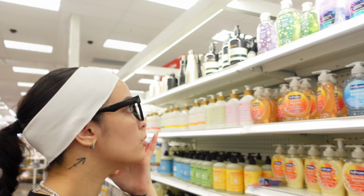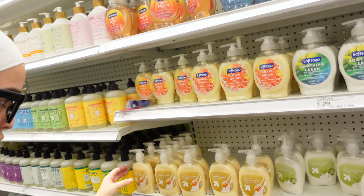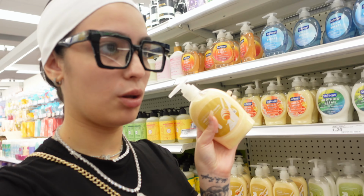Actually, while I'm here, this isn't hygiene related, but I do need to get just some hand soap for the bathroom. So we're gonna go with this milk and honey one. I can never come to Target and not spend $100. Like, I don't know why it's such a struggle for me.